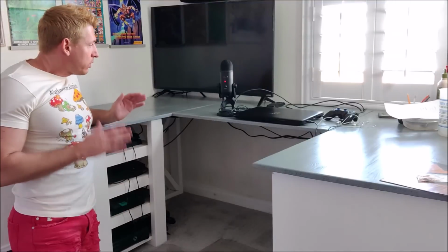Down here, we have the desk that Ken built for me. I am really happy with the state of this desk. It is huge. It's about twice as large as the desk that I previously had, and this is where I do all of my recording. One of the nicest things about it, though, is this shelving unit that Ken put in right here, and all of my consoles are in there. It's all organized. It's really, really nice.